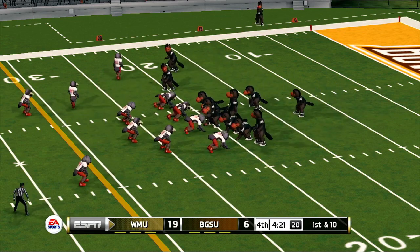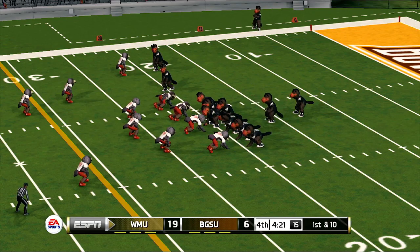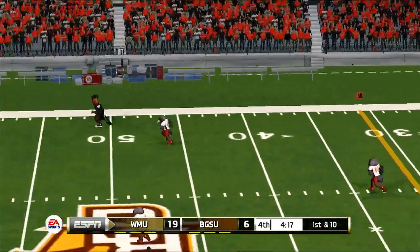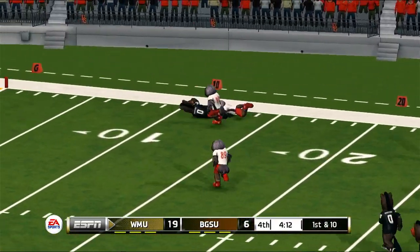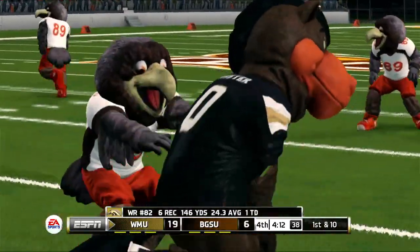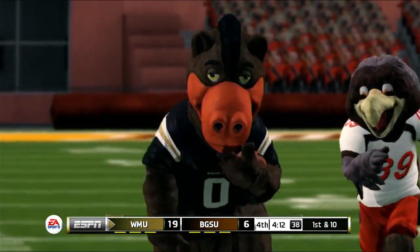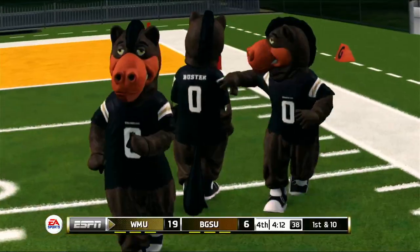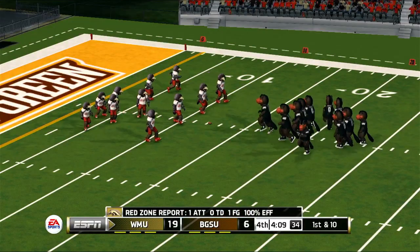Mike seven. Set. He airs it out. Throws complete. He's got room to work. To the 20. They'll bring him down at the 12. Number one brings him down at the 12-yard line. First down. So after the big pass play, we've got a first down.